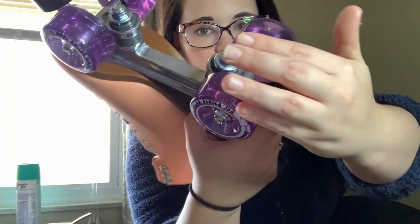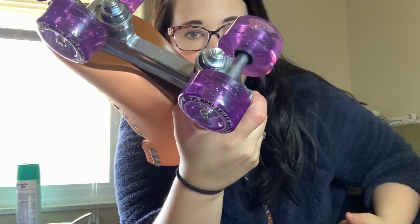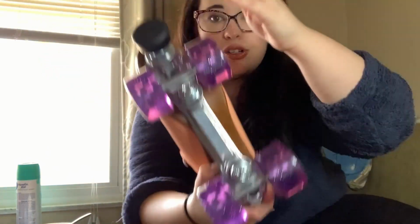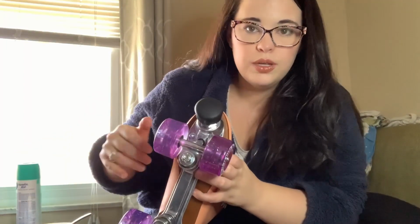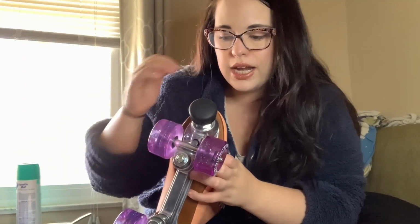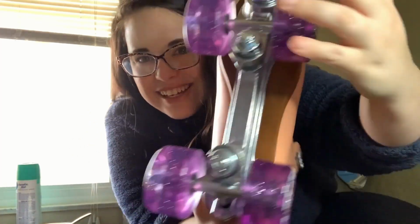See how this one doesn't roll immediately? It just kind of stops. That means that my wheels are too tight and I need to loosen them. That's not a problem. It's just at the factory when they make these, they're trying to get a bunch done at once. And they're glittery. The wheels are glittery.